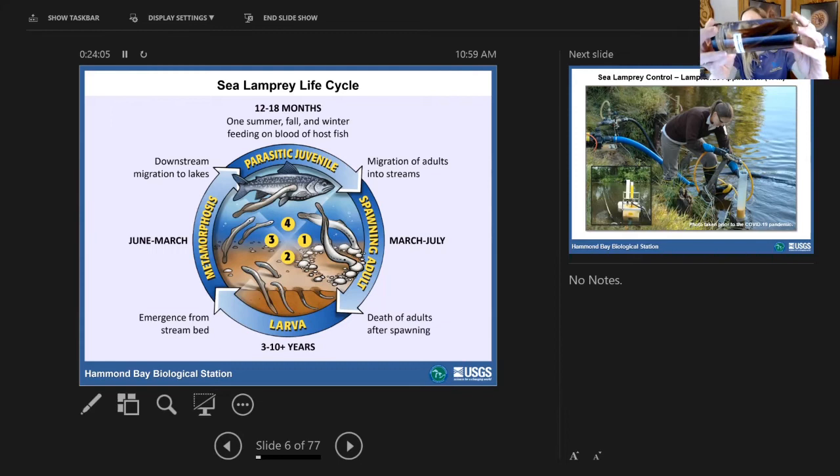After that 4 to 6 years, the sea lamprey larvae will grow to about the size of a green bean. And that's what I'm holding in the jar here over in my video thumbnail. So certainly not very fast growth, but it's enough for them to finally reach a size where they are able to go through a metamorphosis to become a parasite.